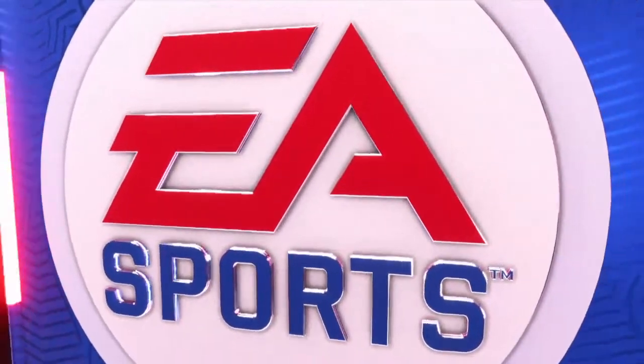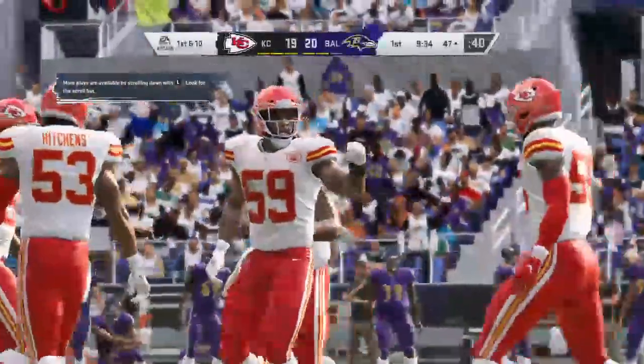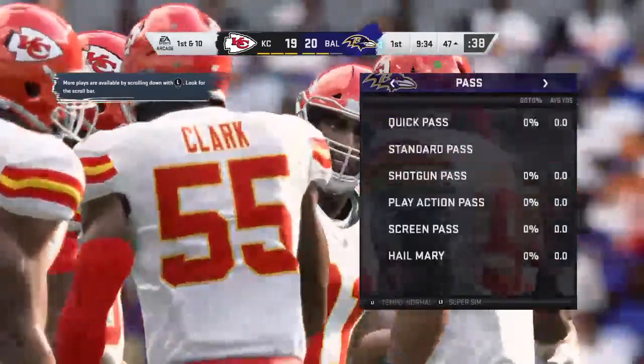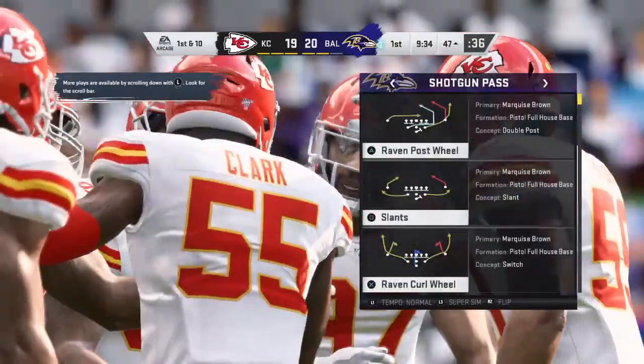Welcome back, everybody, to M&T Bank Stadium here in Baltimore, Maryland. It's the Ravens in possession of the football as we rejoin the action in the first quarter.